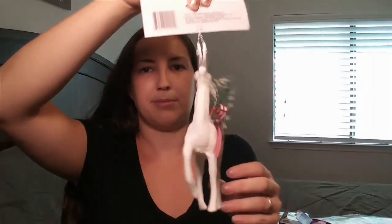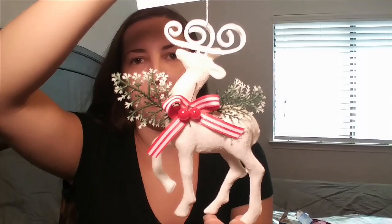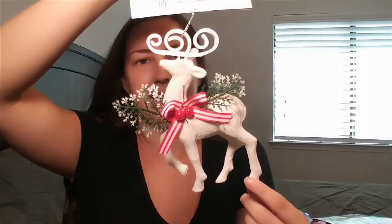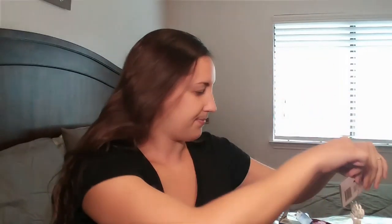I also picked up this reindeer because, oh, look at the legs. I think I just love how beefy he is in the legs. Some of the other ones are so dainty, but I don't know. I liked the way that this one looked, and you can see his tail kind of in the back, and the antlers are so pretty. So I picked up this one. I thought he was just gorgeous.